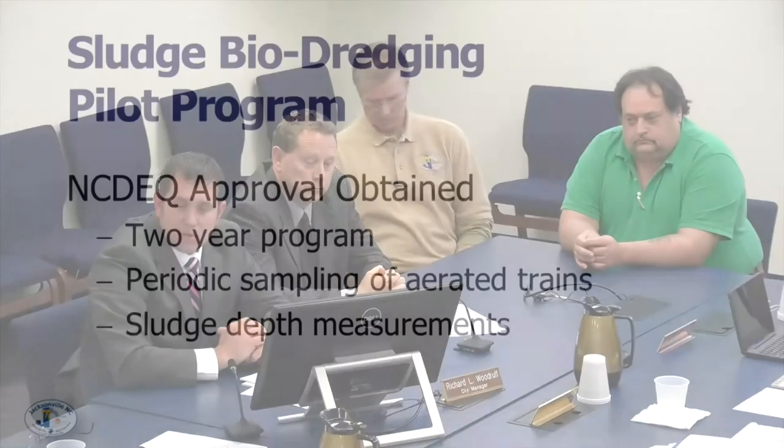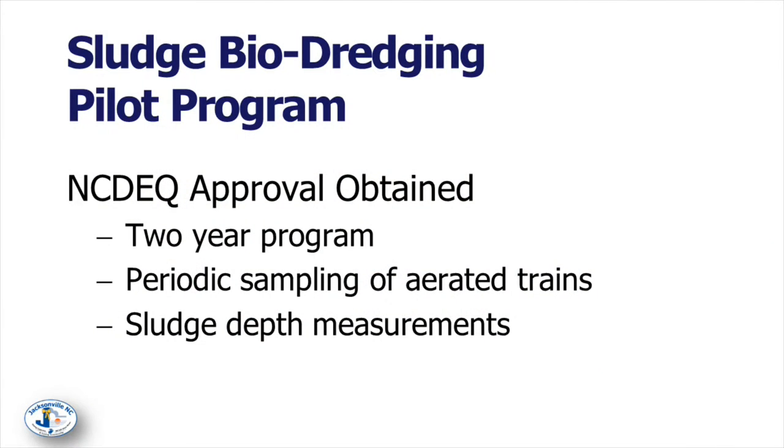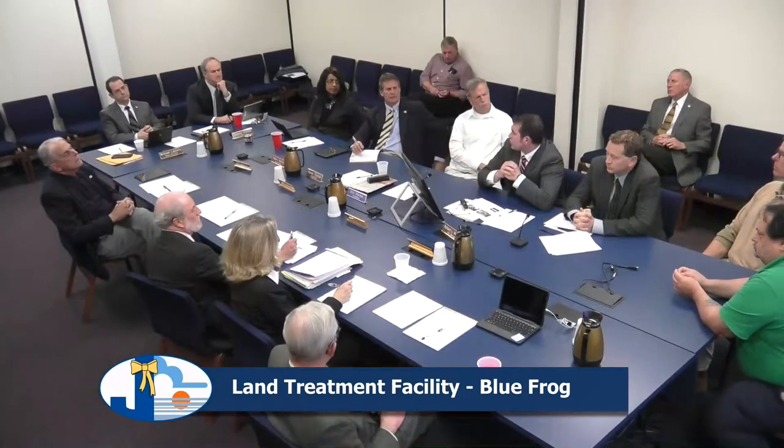So Greg talked to DEQ. As I mentioned, it's a newer technology. There's not a whole lot of engineering calculations that differ from what we have in the past. So going through this information with DEQ, they've actually approved a 2-year pilot program. They'll do it as a maintenance activity, which means we do not have to modify our permit. We will have to do periodic sampling of the aerated lagoons. As I said, we're focusing on train two right now. So we will have direct comparison with our other two trains so that we can compare water quality as well as what happens at the sludge, and we will look at the sludge depth periodically as well.